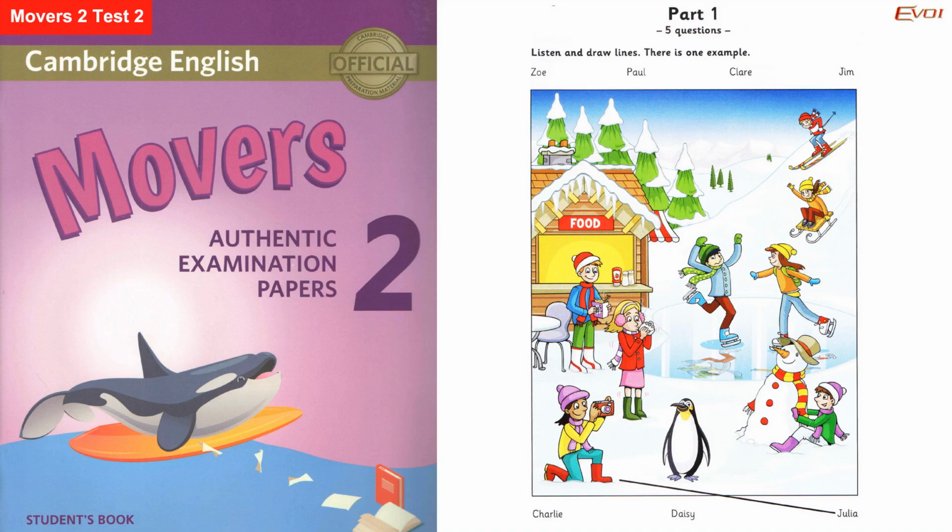4. Look. Can you see the boy who's sitting in the snow? Yes. Who's he? He's called Paul. He's making a man out of snow. Yes. It's brilliant.